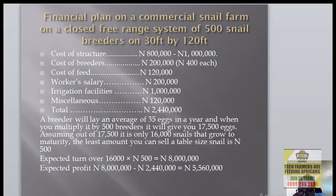So if a breeder will lay an average of 35 eggs, then 500 breeders are supposed to give us 17,000 eggs, sorry. If 16,000 snails grow to maturity at least, we are going to be getting 8 million naira if they are being sold for 500 naira.